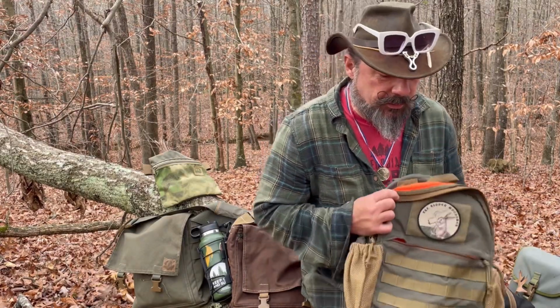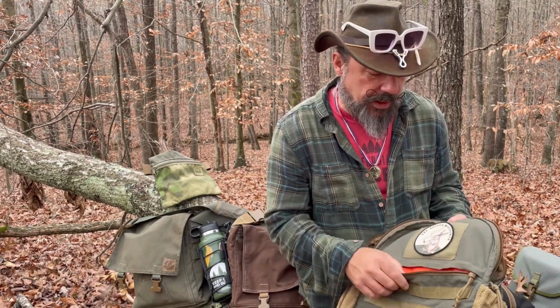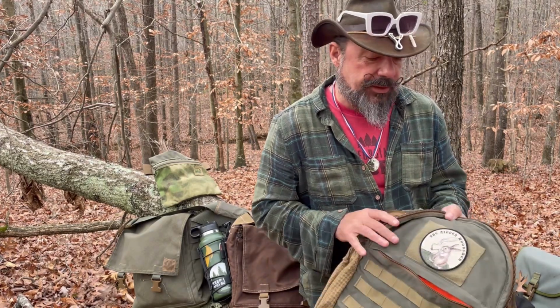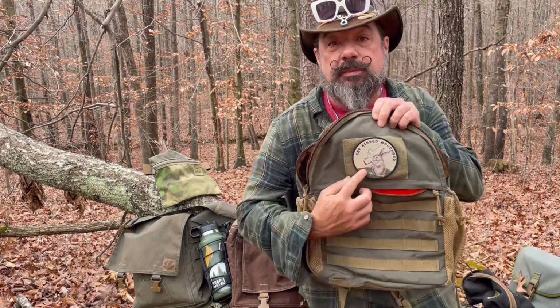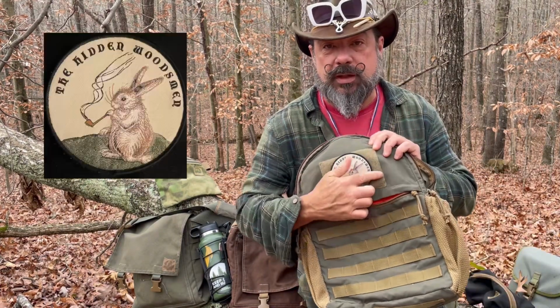All right, so this journey started a few years ago. I was at a Georgia Bushcraft trades weekend, which is pretty cool. People bring gear from all over and buy, sell, trade, whatever. At the end of that weekend, a friend of mine had some patches for sale, and I was looking through them and I saw this patch, and I just really liked the Smoking Rabbit. I did not even bother to look up what the Hidden Woodsman was.